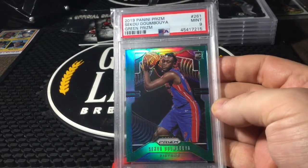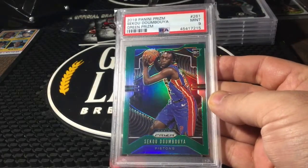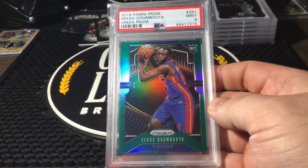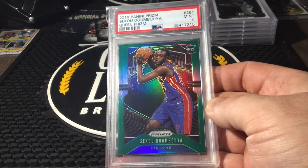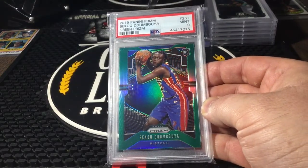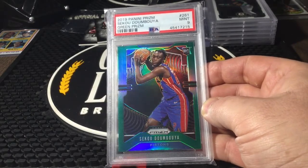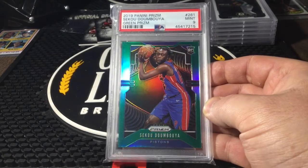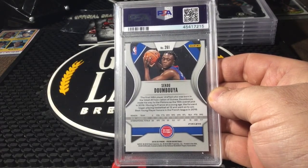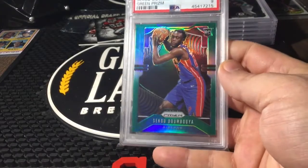All right, this is a sweet card. 2019 Panini Prism, Sekou Doumbouya. Green Prism, PSA graded at a 9. I don't remember exactly how it all breaks down. But the Green Prism, obviously, it's a parallel. It's more rare than a couple of the cards that he has that go for more. And I keep thinking, especially with Prism cards, where the lower numbered cards are currently going for less money than higher numbered cards, I don't think that's going to matter if any of these guys end up being the man, long-term, Hall of Fame type player. I think right now is a good time, if it's a guy that you like, to pick up some off parallels. I think at the end of the day, 15, 20 years from now, if any of these guys are Hall of Famers, the lower numbered cards are going to catch up in value. It's just a matter of when.